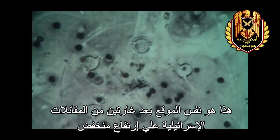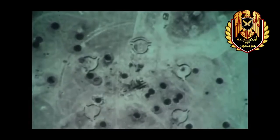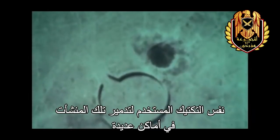This is the same missile site after 2 attacks by low-flying Israeli bombers. Using the same tactics, the Israelis have periodically destroyed many similar installations. This left much of Egypt wide open to retaliation bombings by Israel to discourage Nasser's threat of a new war.